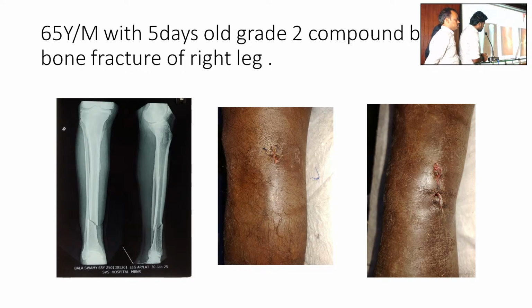After the wound has healed, can it be treated with Sarmiento? Both the cortices were reached, sir. See, any fracture can be treated non-operatively. It's only that some must be treated with operative. Please, sir is asking, can you treat? Means yes, we can treat. Okay.